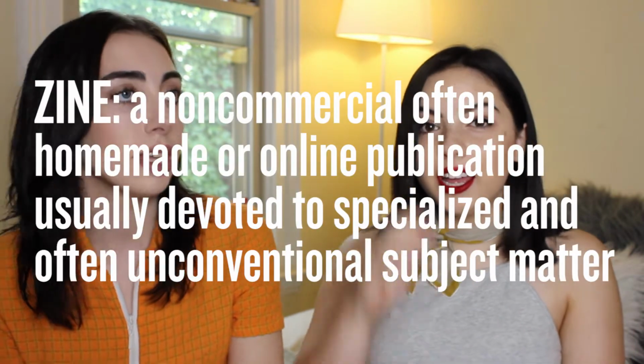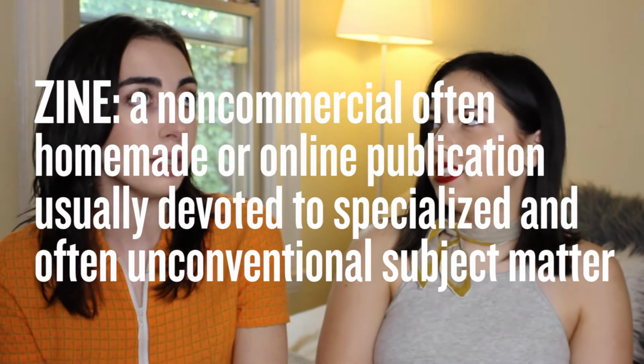I feel like people know what a zine is, but they don't know that it's called a zine. They know it as a DIY little magazine, but a lot of people don't make the connection between magazine and zine. It's just a little book that you made. People ask, does it have to be this or that? A zine can be whatever you want. It doesn't have to be a specific thing.